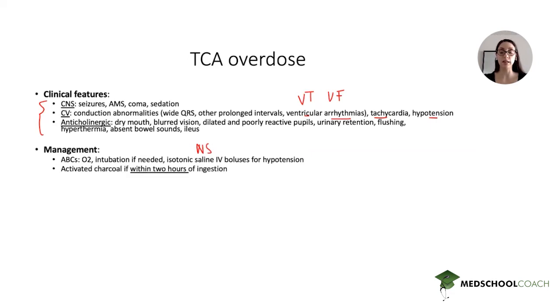Next, the next intervention you can consider is activated charcoal. Now this has very specific times when you can give this. So first, it has to be within 2 hours of ingestion. We weren't given a time frame here, so that wasn't going to help us differentiate whether or not we could use activated charcoal. But it's also contraindicated if the patient has an ileus or any evidence of intestinal obstruction.